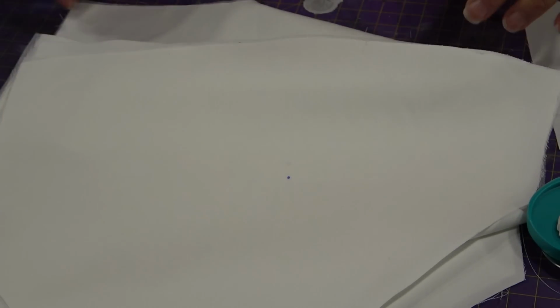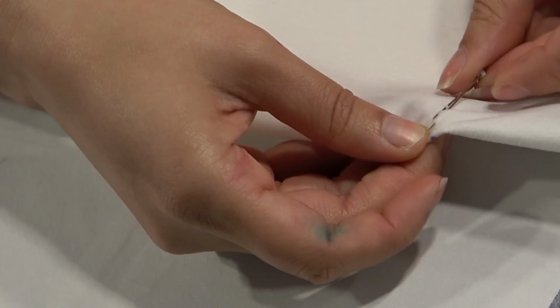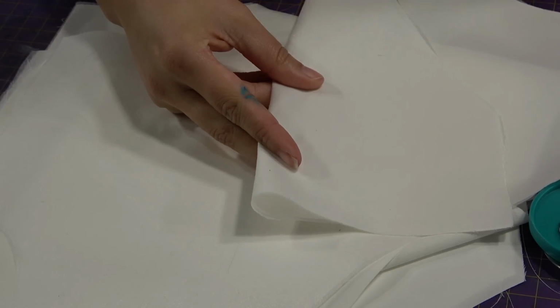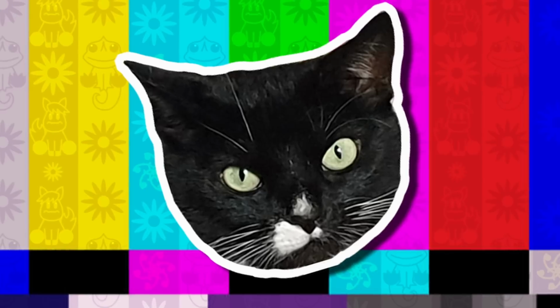I just have to pin the darts now somehow. Oh, I didn't cut a toile. That was very stupid of me. Why didn't I cut one? Well, now I have to pray that this thing is wearable. Oh man, this was so stupid. Sometimes I go wild with no toile, but when I don't know the fabric, I like making one just in case. Ew, what is this?